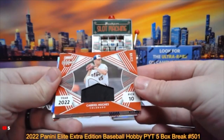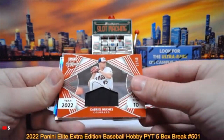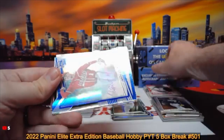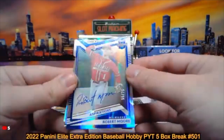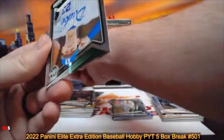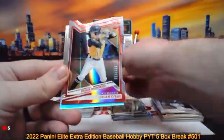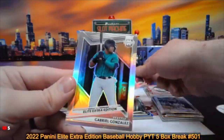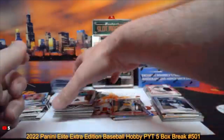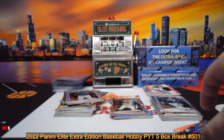There's Gabriel Hughes, that's out of 49 here. Going to Colorado on the draft pick mem. Robert Moore out of 75 on that die cut auto. Marcus Johnson out of 499. Another die cut. That is Dylan O'Ray from Milwaukee out of 101. And Gabriel Gonzalez on the silver. Let's top load the autos here and we'll get to box number four.